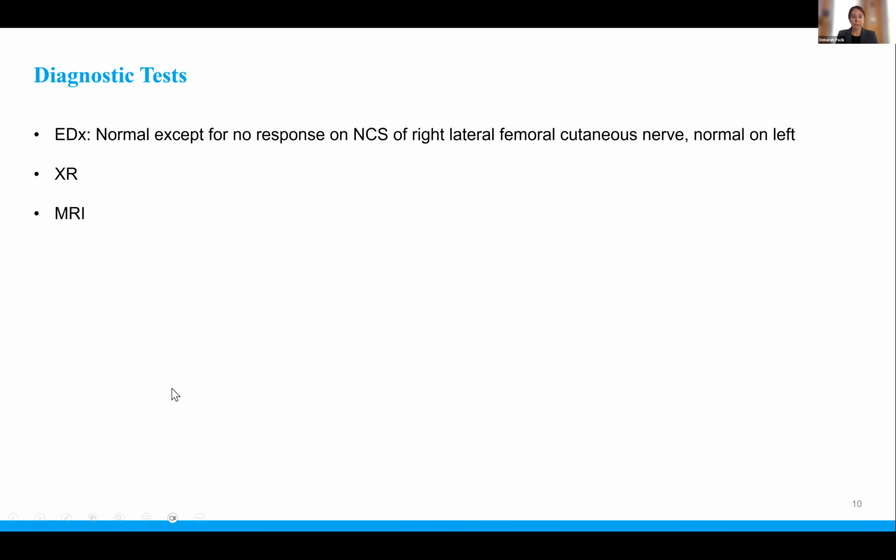So we ordered some diagnostic tests. She did have electrodiagnostics, which was completely normal, except for no response on the nerve conduction study over the right lateral femoral cutaneous nerve, but that was normal on the left side. And we ordered an MRI and an X-ray.